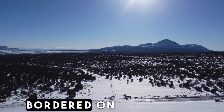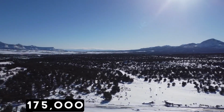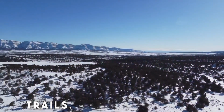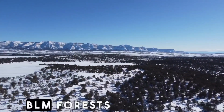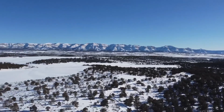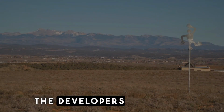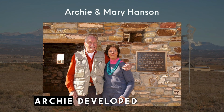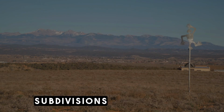The ranch is bordered on one side by 175,000 acres of Canyon of the Ancients National Monument canyons and trails. On the other two sides, BLM forests and Ute Mountain Reservation lands. The developers, Archie and Mary Hansen, were from California, and in fact, Archie developed two very notable subdivisions there.